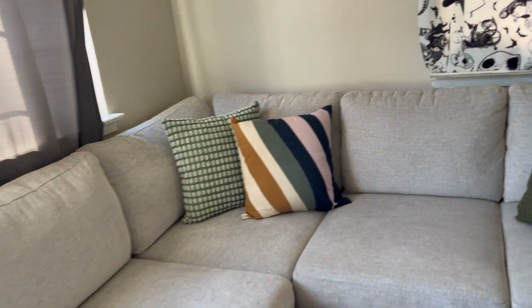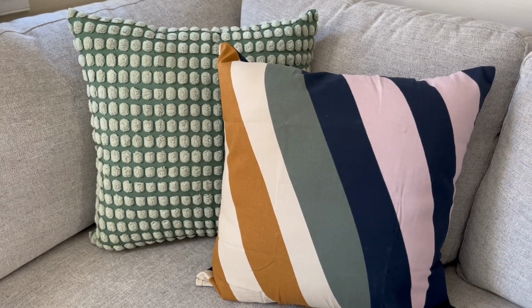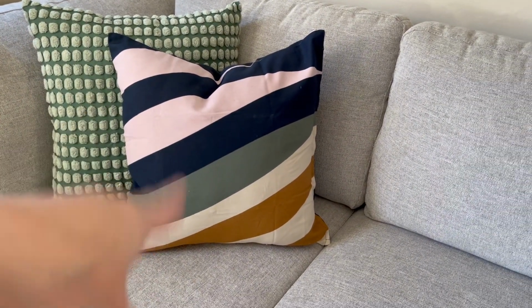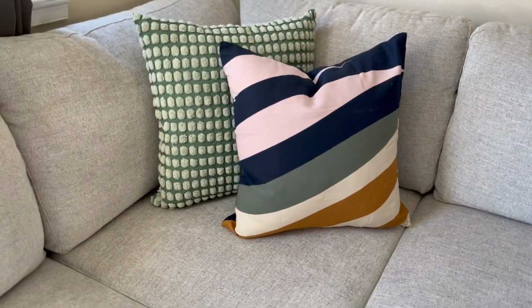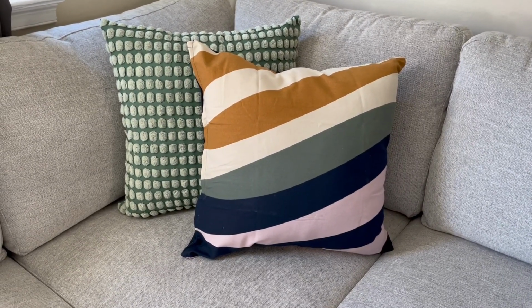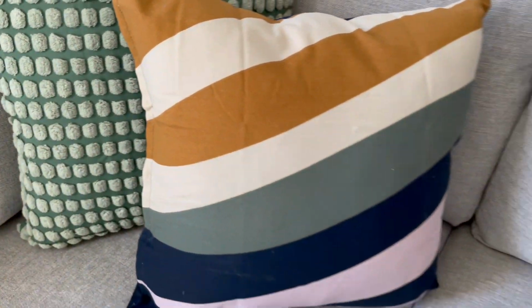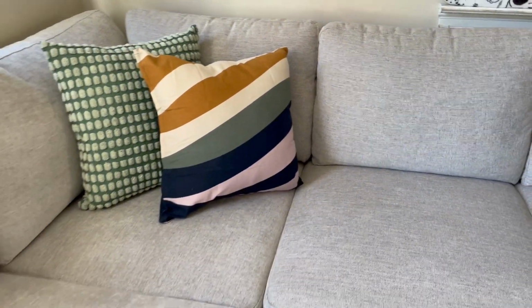Okay, here are the pillows. So let's see. Do I want that way? Okay, I think I like the stripes that way. I think maybe it was just too much vertical stripes for me. So I think I like the stripes going that way. Even though I tried having the zipper side down, I'm liking the stripes going this way instead. And I did get the curtains, so let's go check those out.